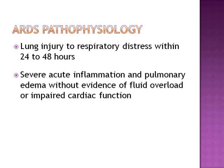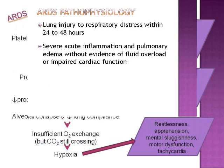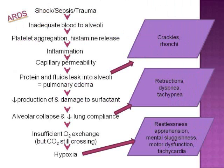So as we talk a little further, you're going to see this is a disease where there's lots of fluid in the lungs, but we can't look back and say, hey, this person had fluid overload, or hey, their heart wasn't working properly. It's totally separate from that. Okay, here's a chart of what's going on, and this chart is way too busy. So we're going to break it down into 3 different stages.